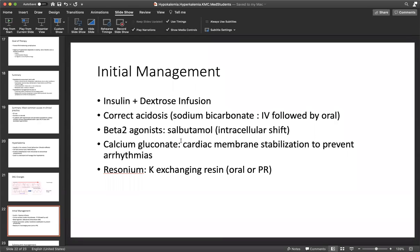Now, beta 2 agonists, especially salbutamol or Ventolin puffers, will again help in moving this potassium from the extracellular to the intracellular compartment.